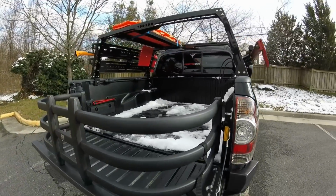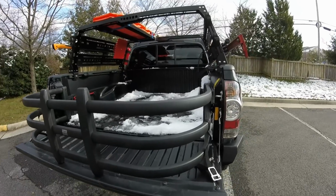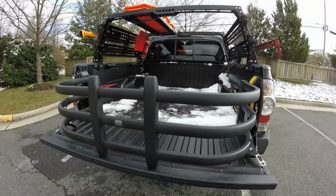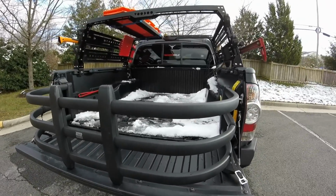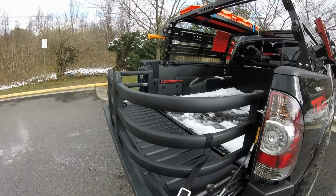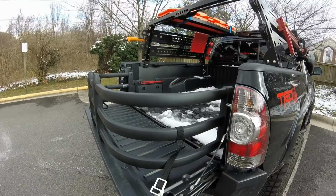So one of the things I see people sometimes complain about with their Tacomas is that the bed's too small, even with the 6-foot bed, and I've got the 5-foot bed. And I always wonder, well, if the bed's too small, maybe you should have gotten a full-size truck anyway, but in my opinion, the bed extender is a perfect solution for someone who wants a larger bed, but they don't really need it all the time.